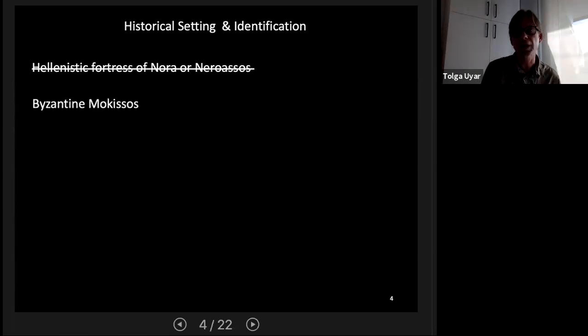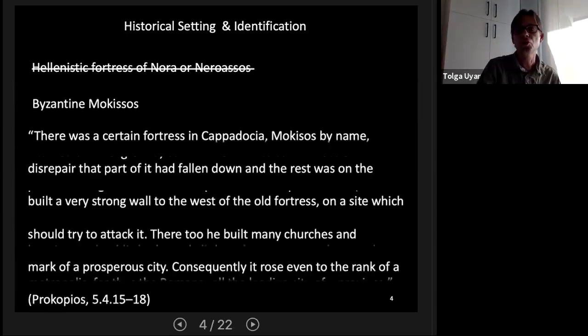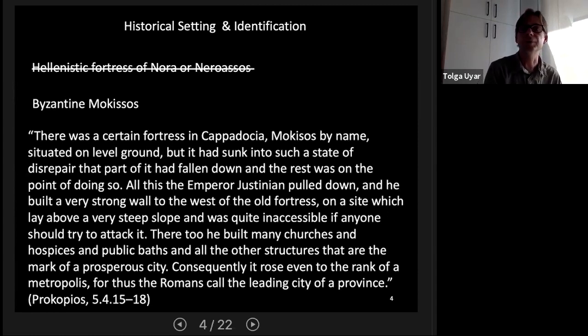The most plausible identification of the ruins as the Byzantine city of Mokissos has prevailed from the late 1930s to nowadays, and is based on the account of the 6th century Byzantine chronicler Procopius, who writes, I quote, "There was a certain fortress in Cappadocia, Mokissos by name, situated on level ground, but it had sunk into such a state of disrepair that part of it had fallen down and the rest was on the point of doing so. All this the Emperor Justinian pulled down and he built a very strong wall to the west of..." So we have a detailed account of the kind of refoundation of the town by Procopius.